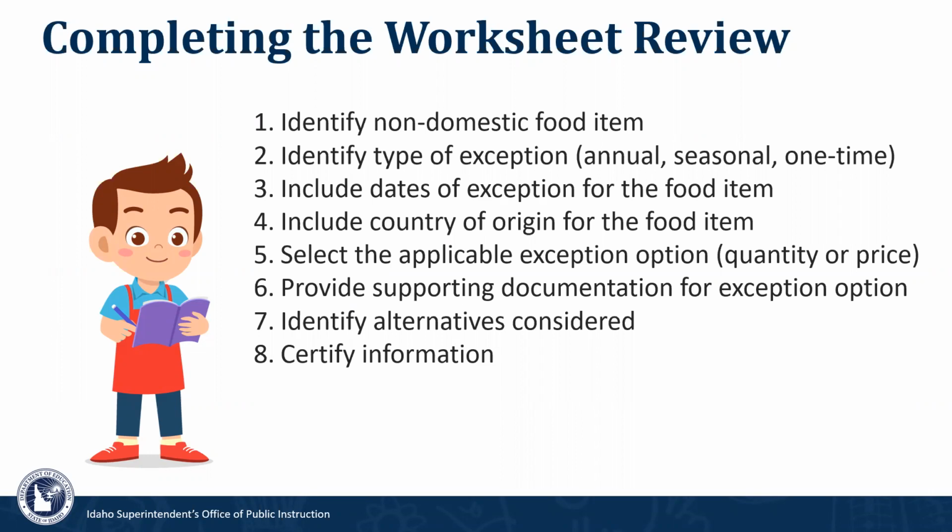So if you remember when we did these forms, you're going to identify the non-domestic food item. Now we all know for sure that bananas are not Buy American.